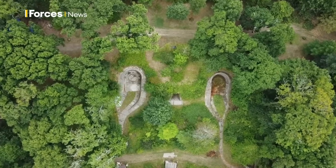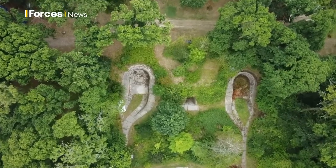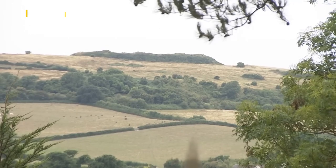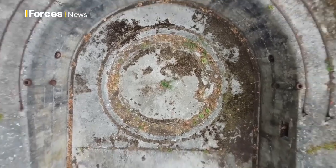Steynewood Battery was built as a stopgap measure to help defend the Solent and join a line of other defences built in the 1860s and 70s, like near neighbour Bembridge Fort. But even as it was being finished, it was obsolete and the guns never came.